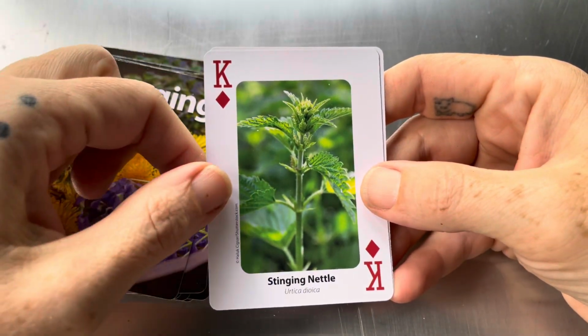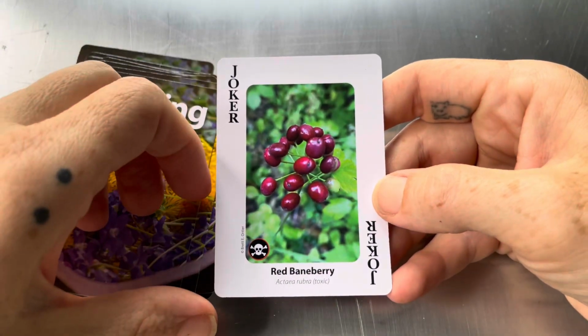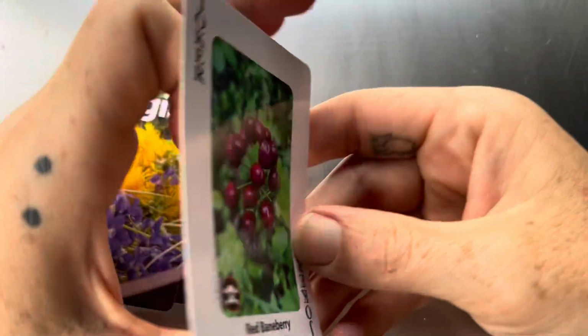Stinging nettle finally showed up in my yard this year. I was super excited. Red baneberry, another one. I like that they've got the little skull and crossbones on there, but there you go.